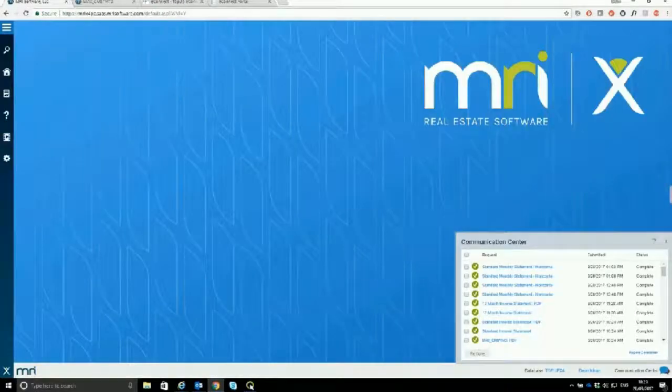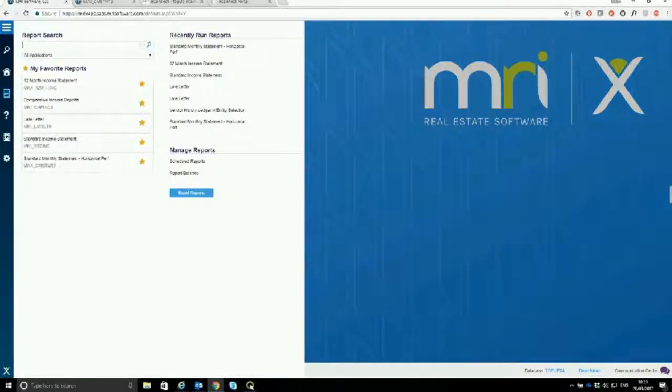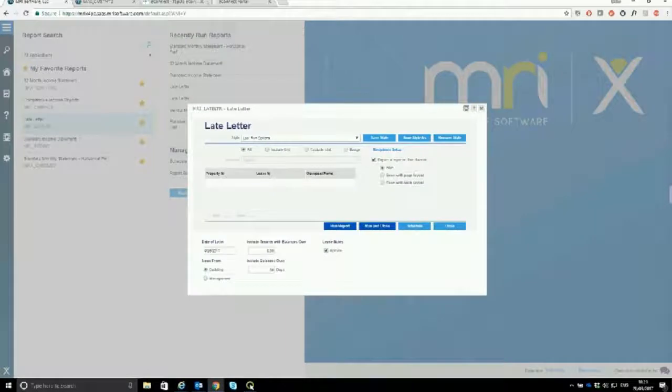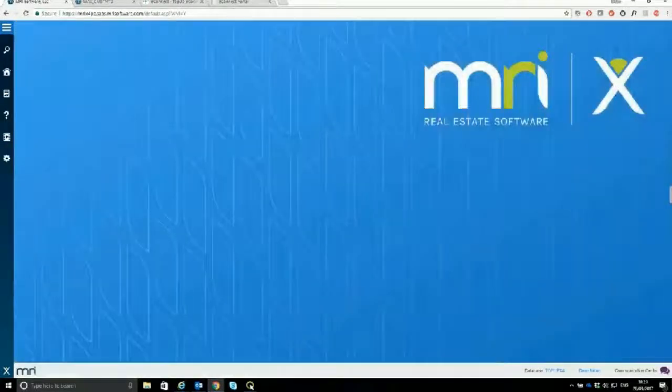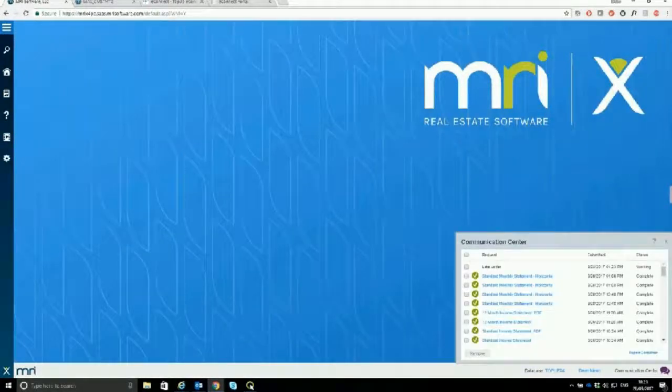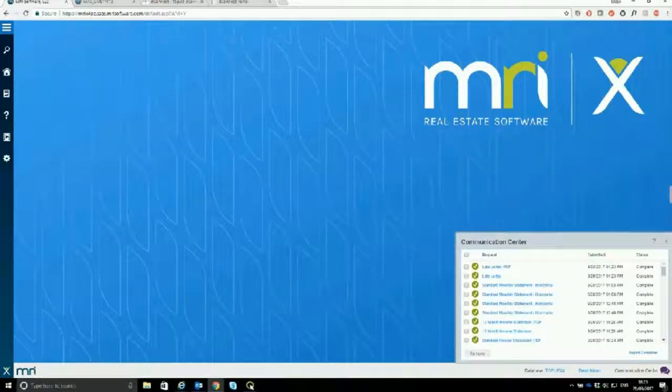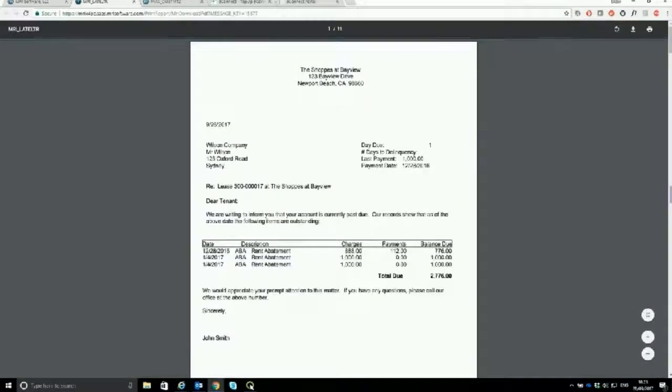Now I'm going to take another piece of correspondence. I'm going to be very dull again. I'm going to have a late letter this time. Today it's all about the arrears and chasing money, but I think that's a lot of our cases anyway. So we have an example of a late letter here. Again, I'm just going to run that within MRI. Wait for my communicator sensor to... there we go. Okay, I'm just going to download this. We have 11 pieces of correspondence here, which are late letters.